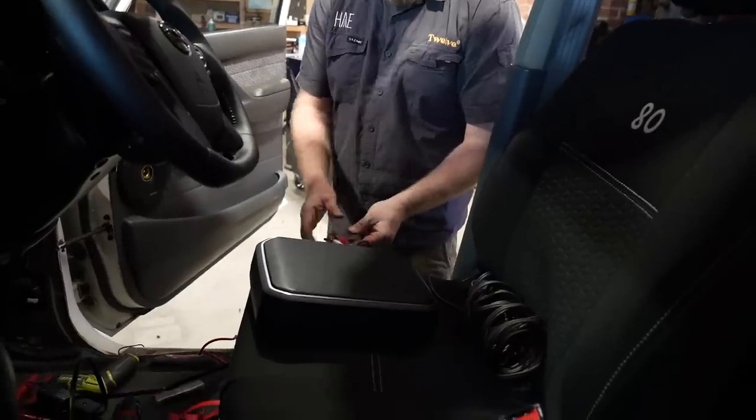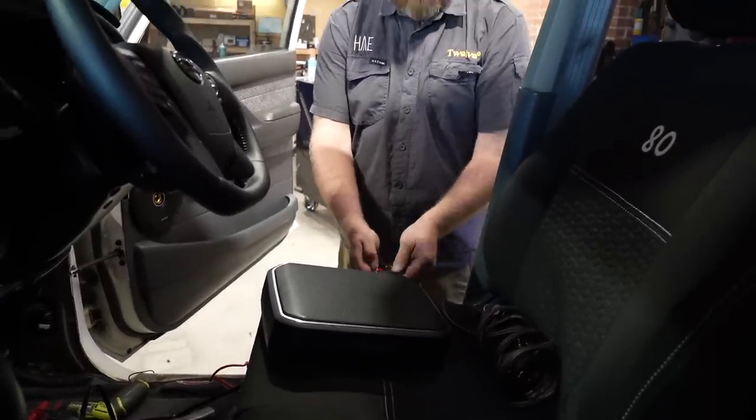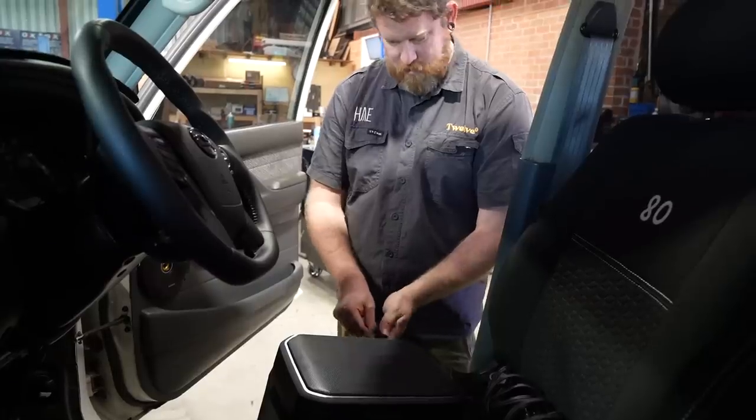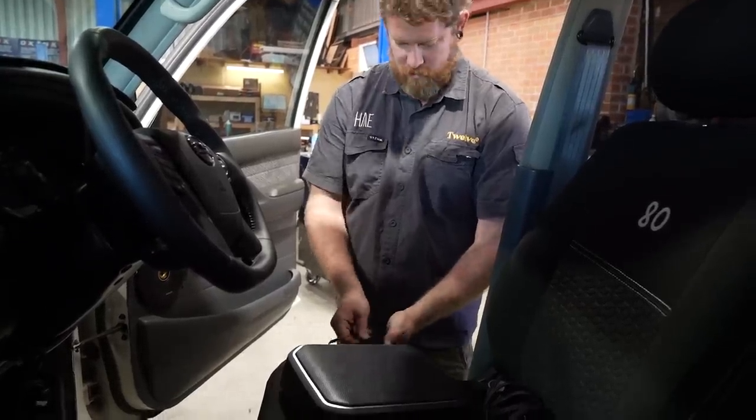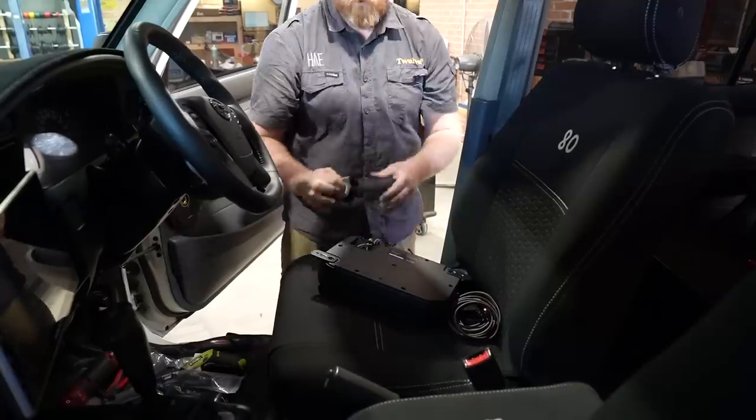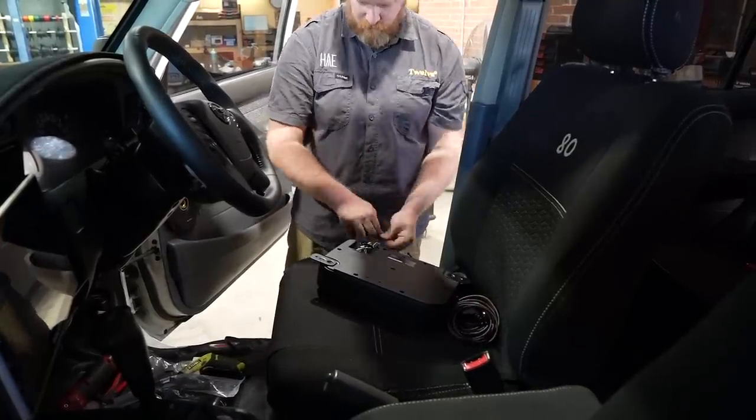Are they just like a plug and play kit type thing? Basically, so you've got your power, earth and stuff that you need to run as well. Then your RCAs will just plug straight into the back of the head unit. And a bit of tape around the RCAs just to make sure they don't pop out.